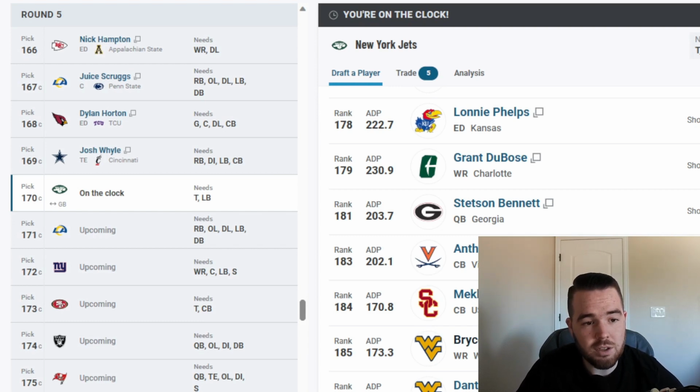I do actually maybe want to bring in Bryce Ford-Wheaton. Looking at their receivers, they got Garrett Wilson, who's your number one. He can do it all. You got Corey Davis, who's more of a possession receiver. Allen Lazard, definitely a possession, big body receiver. Denzel Mims, big body possession receiver like Lazard. Then Mecole Hardman, he's a speedster, but he's a bit of a smaller dude.